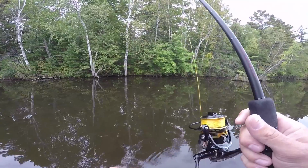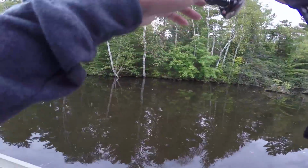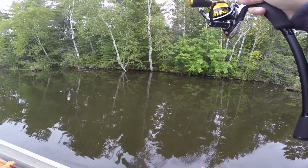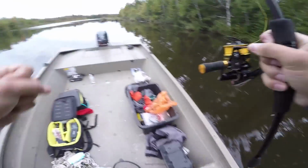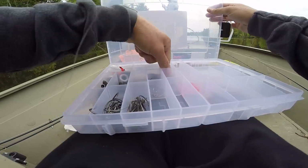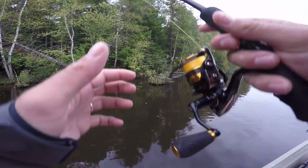That log goes deep into the water. There's gotta be a fish on it. You see it? Yeah, there he is. He's on the backside. I can see him. That's a good fish. No. God dang it. He just wrapped me up. Well, that sucks.